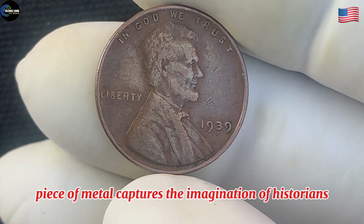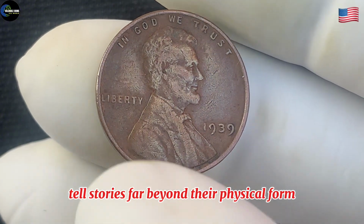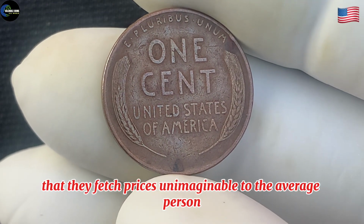Top 2. In the vast universe of coin collecting, every now and then, a small, seemingly ordinary piece of metal captures the imagination of historians, collectors, and investors alike. These tiny relics of the past tell stories far beyond their physical form, and some become so rare and cherished that they fetch prices unimaginable to the average person.